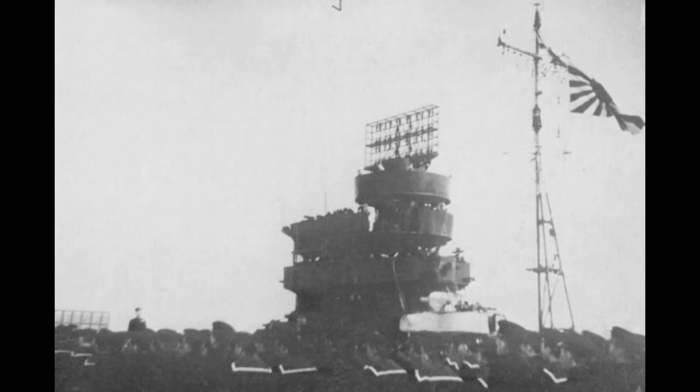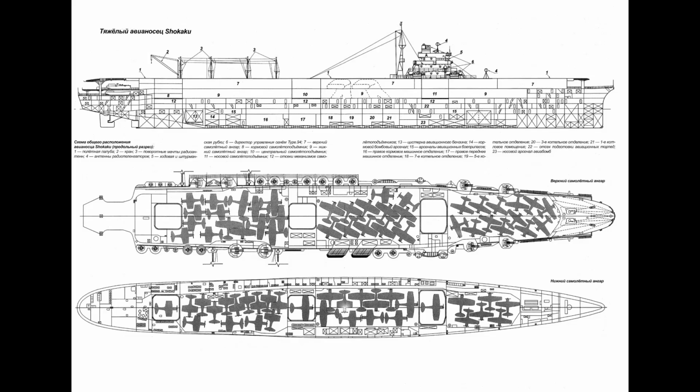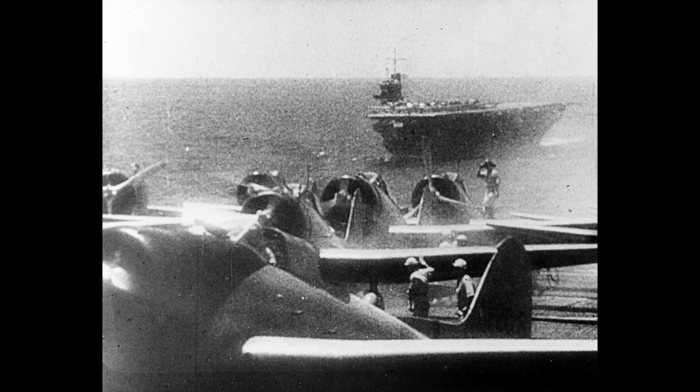Radar was only fitted after the Battle of Coral Sea. 2 hangars were placed and 3 elevators were added. Flight deck was wooden and hangars were enclosed. She was commissioned on September 25, 1941. Around 84 aircraft could be carried in the hangars, both active and spare.